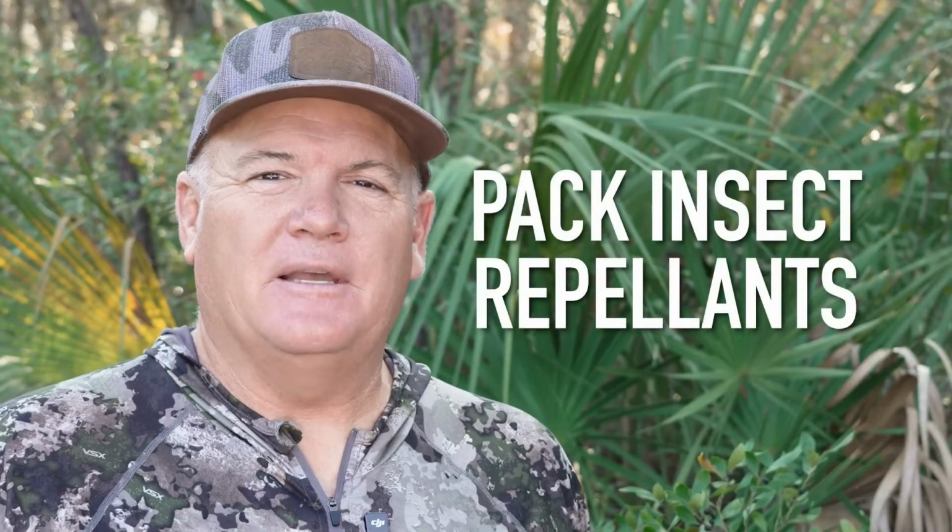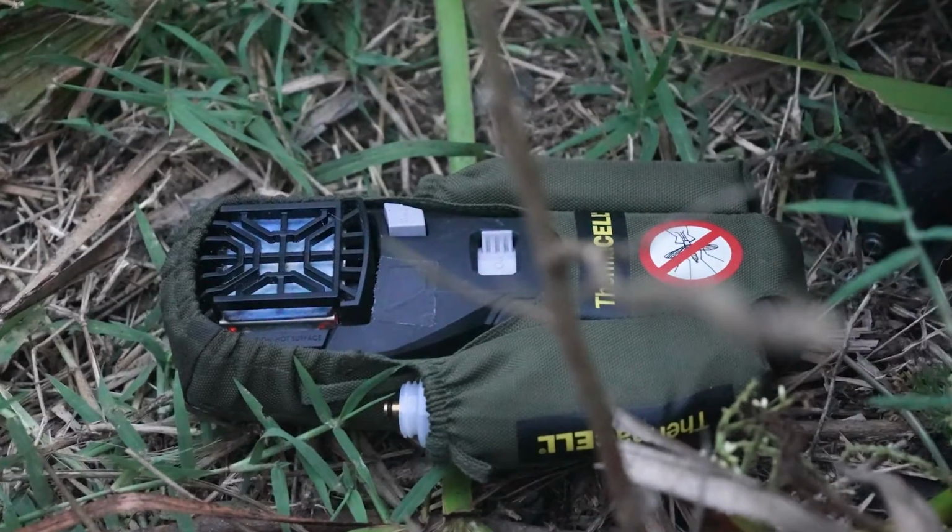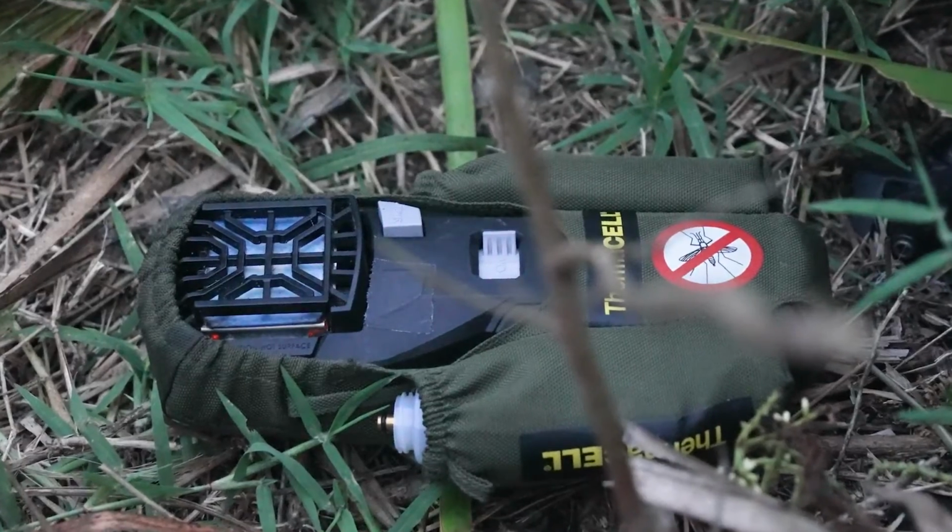You're probably gonna need some type of insect repellent, maybe a Thermacell, some type of clothing with the Insect Shield built in it. We don't wanna be smacking mosquitoes right in the middle of a hunt because you know how wary a turkey is. He's gonna catch that movement.